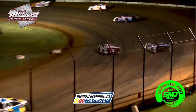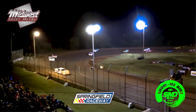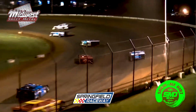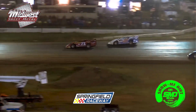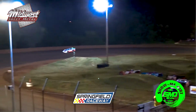As now the USA 1, Chris Hawkins, looking on the inside of the 14 of Strong. As Hawkins now going to turns 3 and 4 in front of the 14 of Strong. As Rearson in the 71 battling back there with the 21B. But up front, it's all the 14 of Looney out in front.